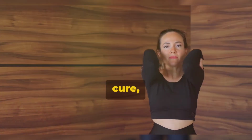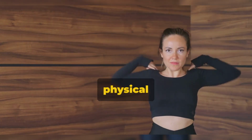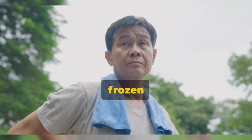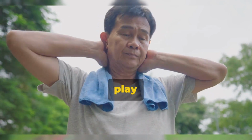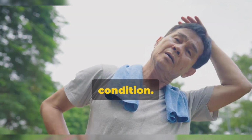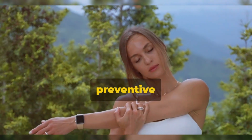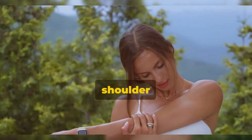Prevention is better than cure, even for a frozen shoulder. This age-old adage holds true, especially when it comes to our physical health. For conditions like frozen shoulder or adhesive capsulitis, preventive measures can play a significant role in averting the onset of this debilitating condition. One of the most effective preventive measures is regular exercise, particularly those that focus on shoulder mobility.